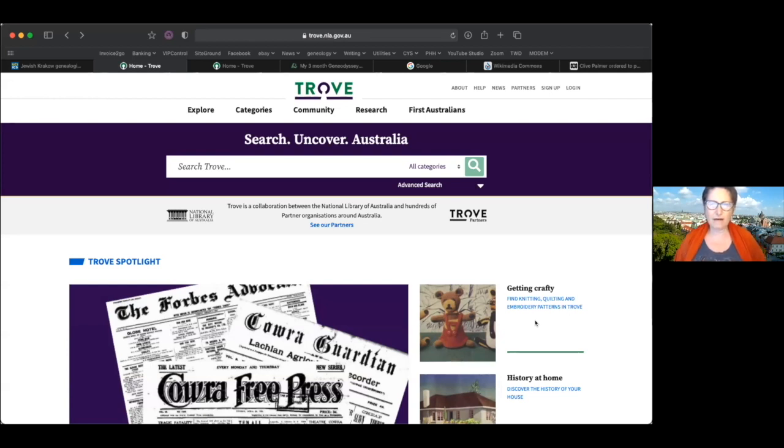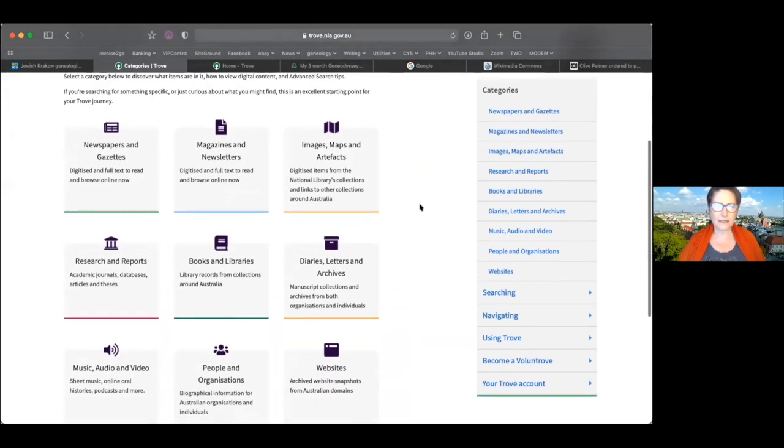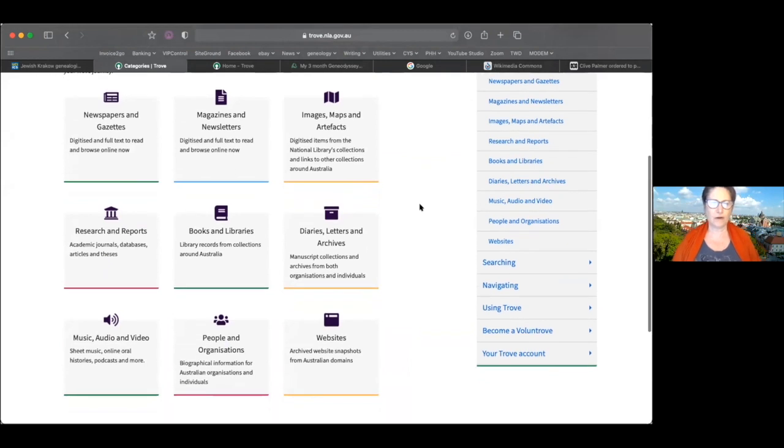They just did a very large collection of Jewish newspapers in Australia. I'm not going to talk about the newspapers today, because what I might do is put together a big deep dive talk, really going into what you can get on Trove. I just want to quickly cover a couple of the less well-known areas in Trove. And so I'm going to go into categories. These are the categories of things that Trove has.